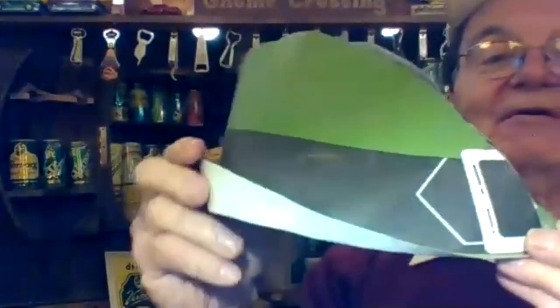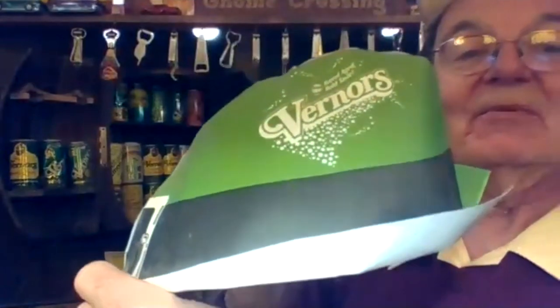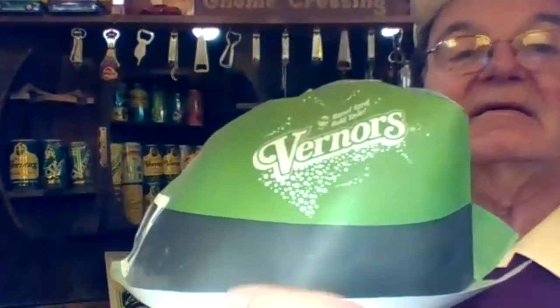Here's a paper hat that actually you made yourself. I don't know where they published it, but they sent it to you in the mail, and it was a flat sheet, and then you folded it into the Vernors hat. With the feather not included, eh?